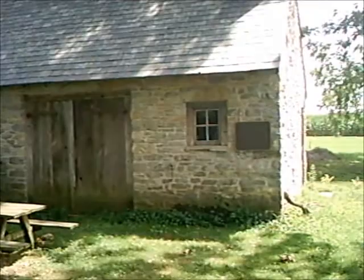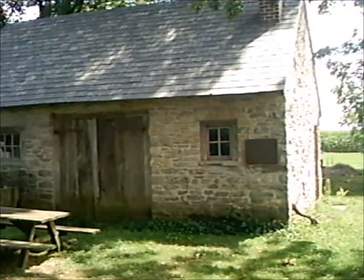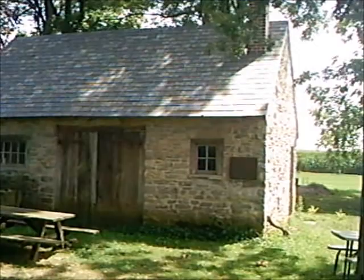Okay, so what you're viewing now is not really a replica, because it is built out of the same materials from the 1700s, but it's not exactly how it was back when it was built. This is a blacksmith shop, and blacksmiths were pretty popular back in the day. Not so much anymore as far as I know, but then again, I'm kind of ignorant on a lot of subjects.